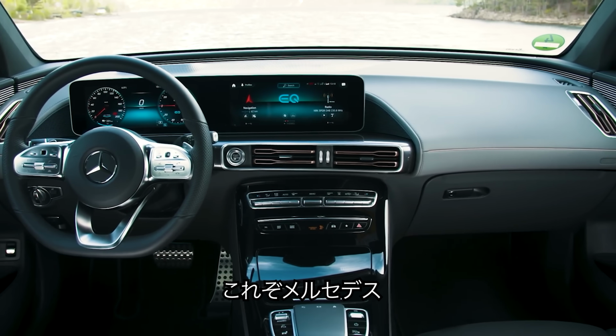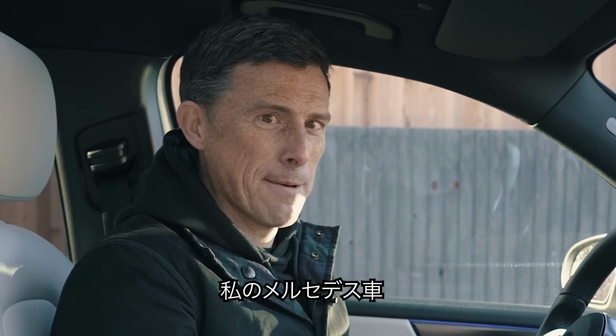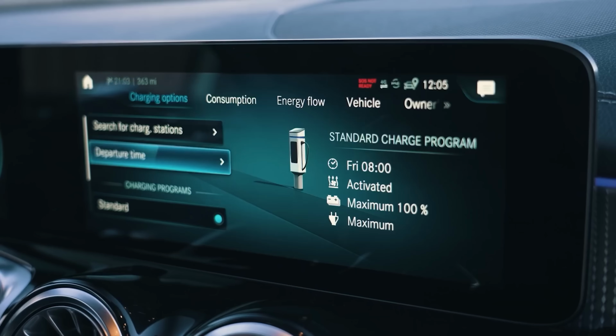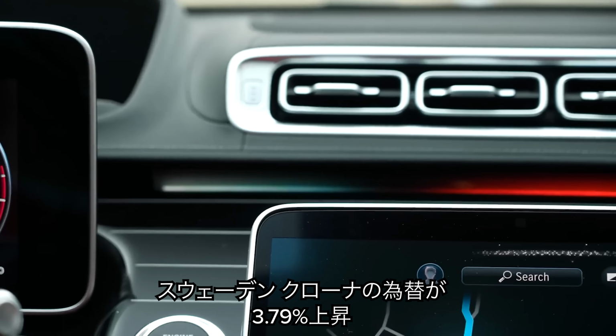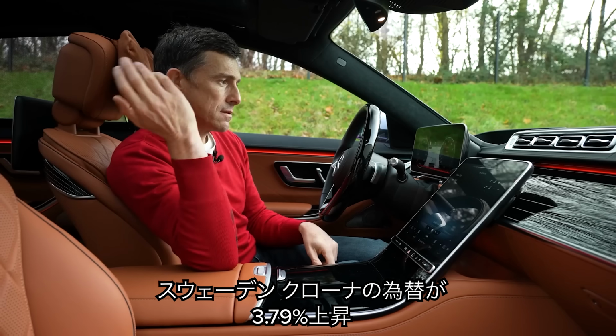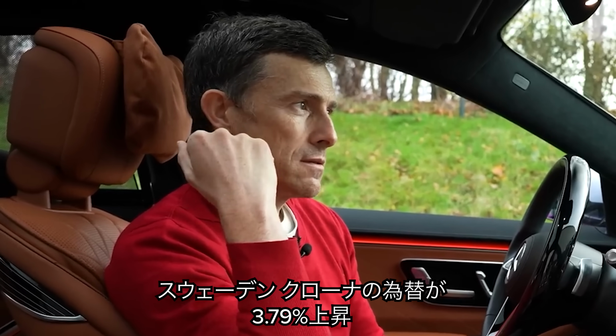So it's quite obviously a Mercedes, isn't it, the design? How may I help you? In my Mercedes vehicle. How can I help? So like with many systems, sometimes it doesn't... Price for image systems is 1.37 Swedish krona on the Stockholm Stock Exchange, up about 3.79% since previous close.